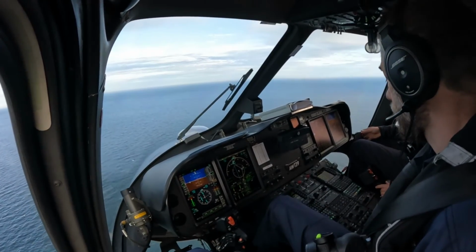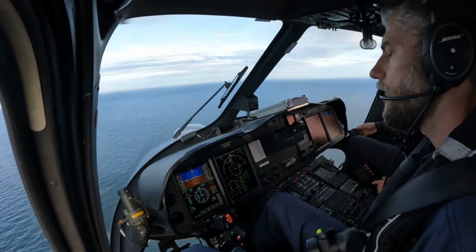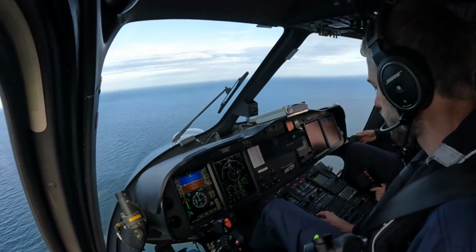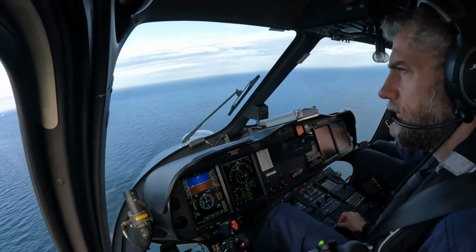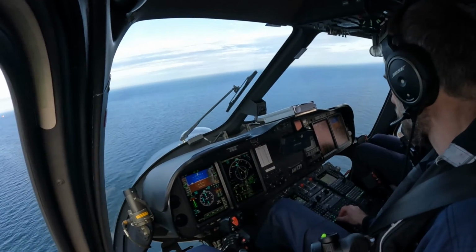Quebec 4 Charlie, hello, good morning, Bluebell 15 Alpha. 2 minutes out for the clearance, please. Good morning, 15 Alpha. Clear deck on the Quebec 4 Charlie. Clear deck, Quebec 4 Charlie, thank you, 15 Alpha.